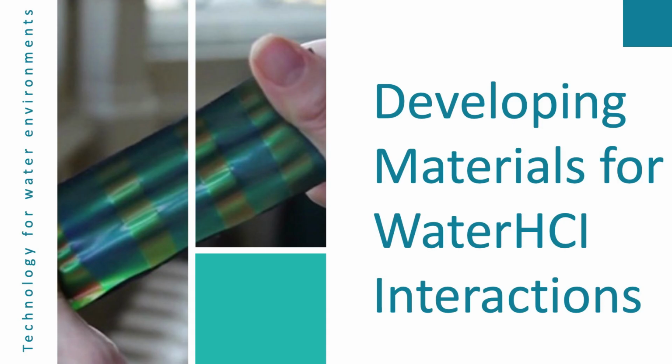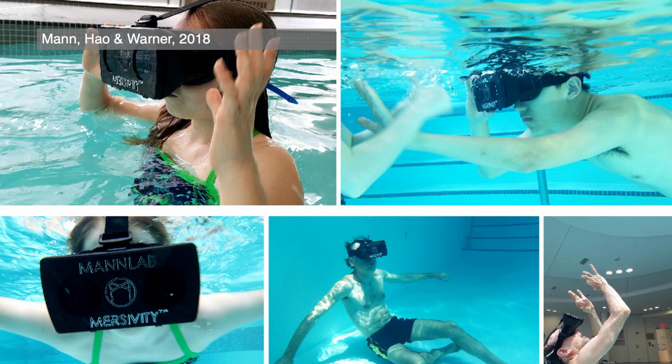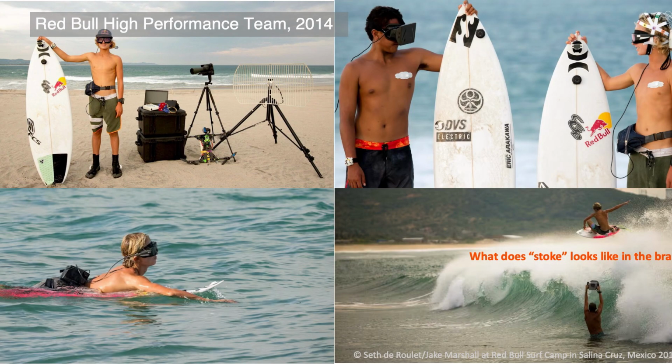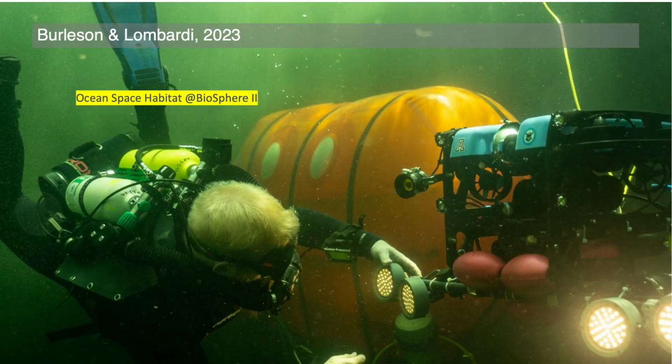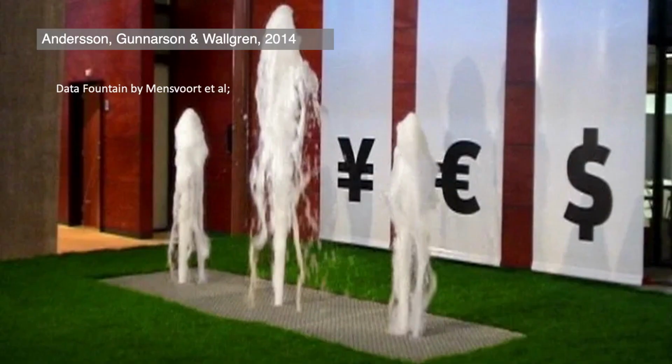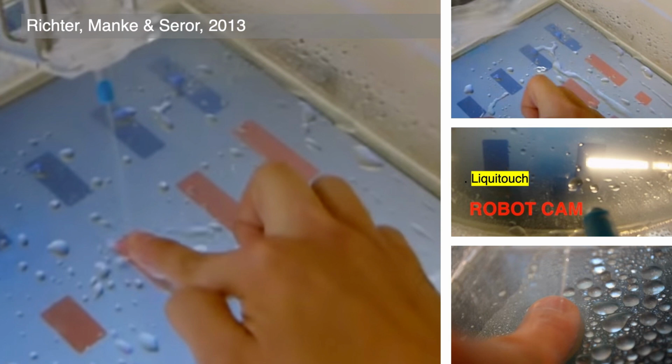Next, we explore the development of hardware optimization for WaterHCI, focusing on buoyancy, robustness, and connectivity, because these pose unique challenges in the aquatic environments, demanding innovative solutions for seamless interaction, harnessing water as an interactive material, and unlocking its vast potential for immersive and intuitive experiences. Exciting avenues for exploration and innovation.